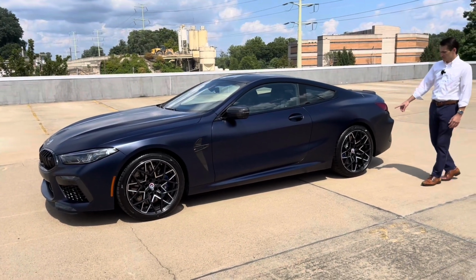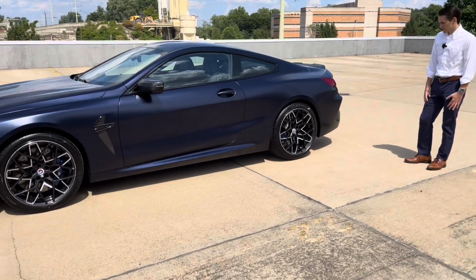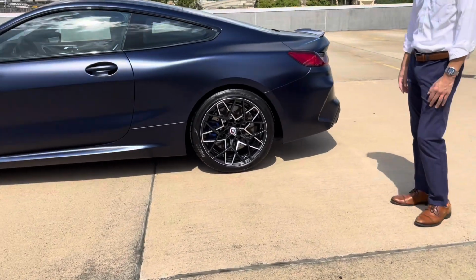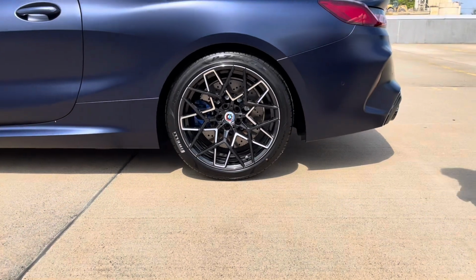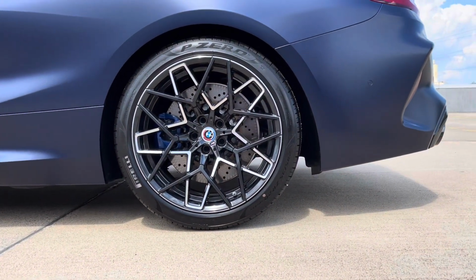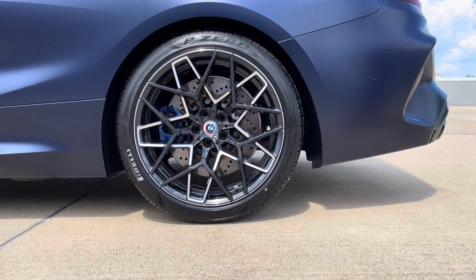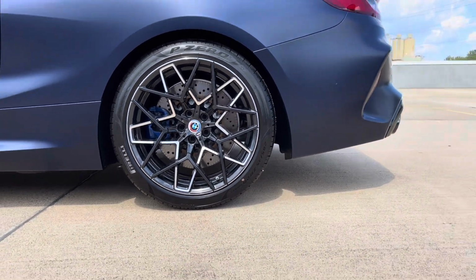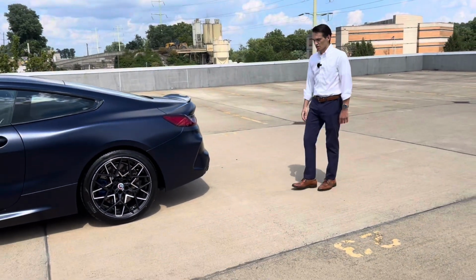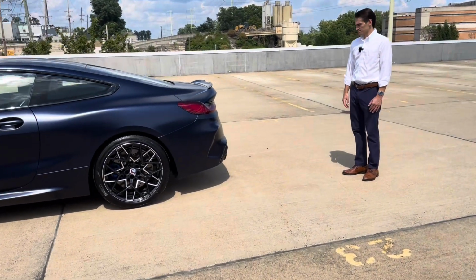Moving along to the back wheel, it is also a 20, it's a 285, so 10 millimeter wider tire out back. You still have a two-piece brake rotor, smaller caliper, still painted in that same blue color. You can choose a couple different paint color options on the M8. I think blue's a great choice here with Frozen Tanzanite. I think that brighter blue looks really good on the brake caliper.